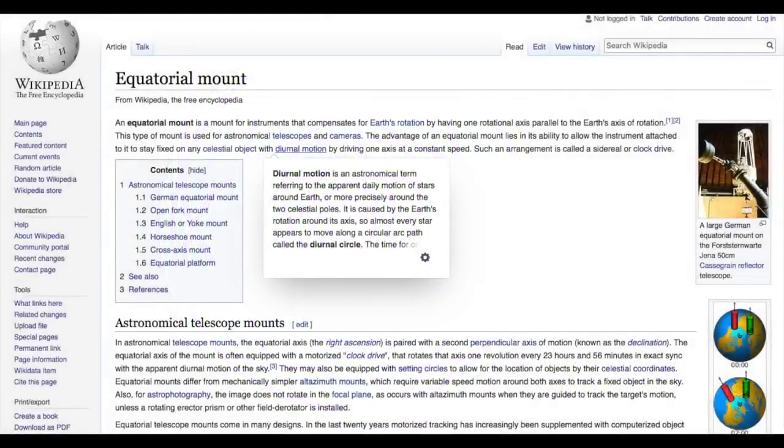The only excuse I've heard from heliocentric believers is that you need an equatorial mount to compensate for the Earth's rotation. Okay, so let's look at what an equatorial mount is. An equatorial mount is a mount for instruments that compensates for the Earth's rotation by having one rotational axis parallel to the Earth's axis of rotation.